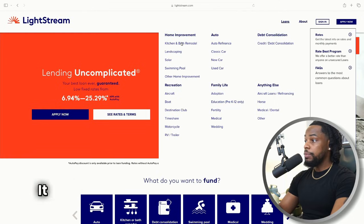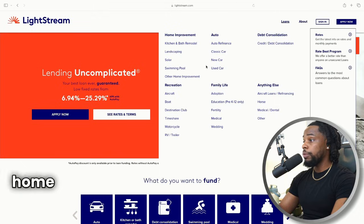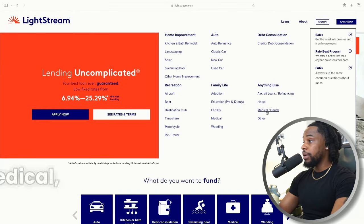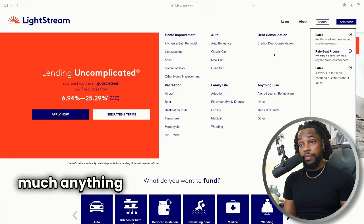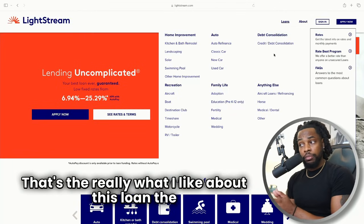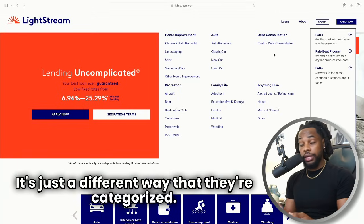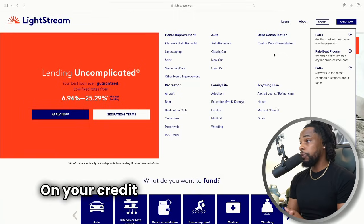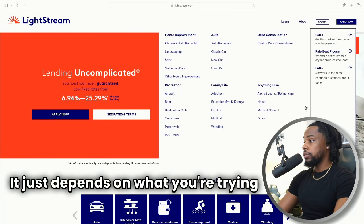Home improvement. It could be a kitchen, a bath remodel, landscaping, solar, a swimming pool, other home improvements, recreation, family life, anything else, medical, dental, a horse, aircraft loans, pretty much anything that you can think of. That's really what I like about this loan the most, is that they're going to deposit those funds. It's just a different way that they're categorized. And depending on how you want it to be categorized, it could show up as an auto loan on your credit report. It can show up as a personal loan. It just depends on what you're trying to do.